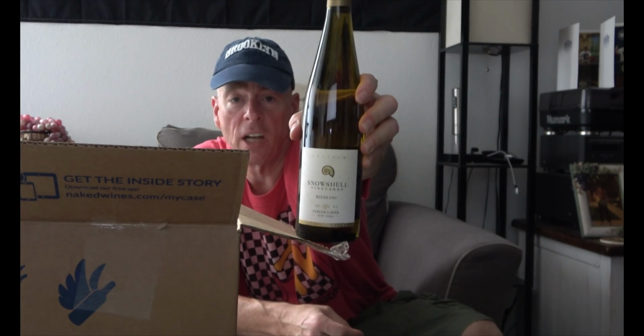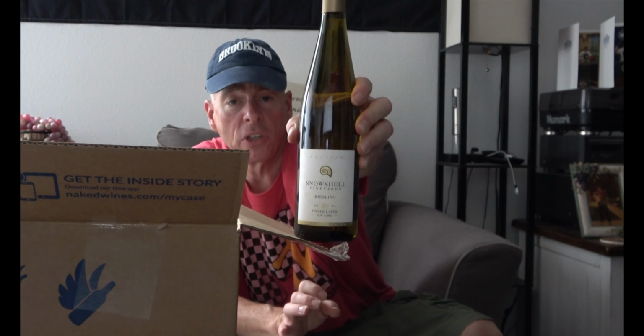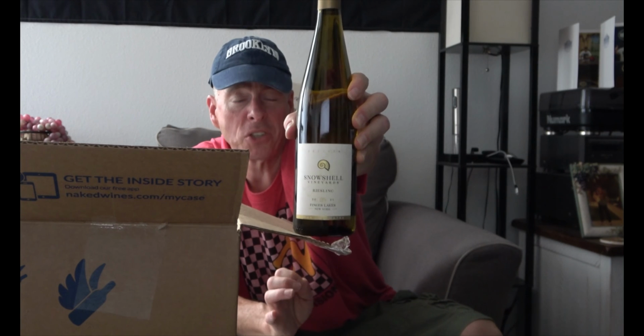What do we got here? So here we got the Snow Shell Riesling, okay? The Snow Shell. This one is from the Finger Lakes. So again, this is the Nova Cadamtre. Cadamtre? Yeah, Cadamtre. And this is an absolutely phenomenal Riesling, guys. If you love a dry Riesling with minerality and stone notes to it, you're gonna love this wine. It's amazing.